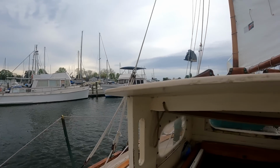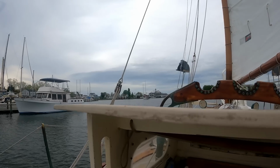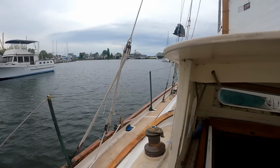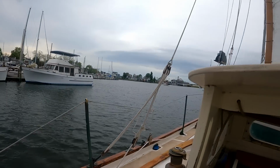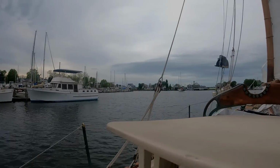Yeah, nothing like a little obstacle course to tack through here. Looks like we should make it on this tack. Well, I successfully made it to Solomon's as soon as I dropped my anchor here, which gets me about halfway to Sparrows Point, so yay team.